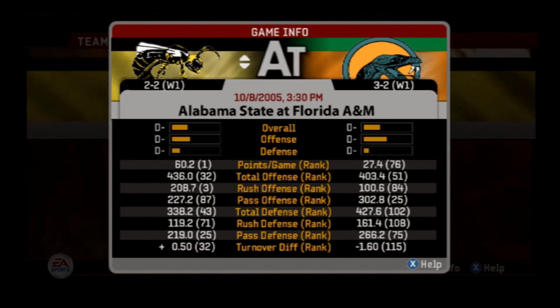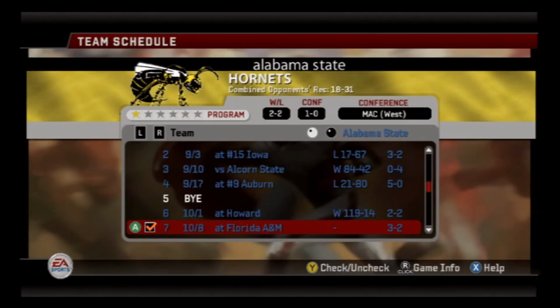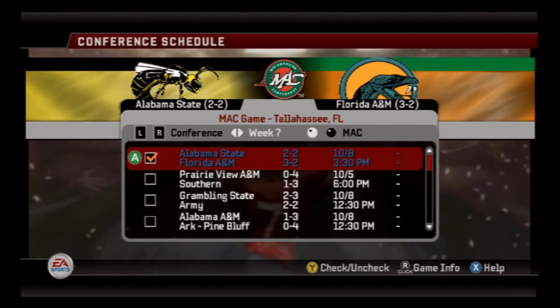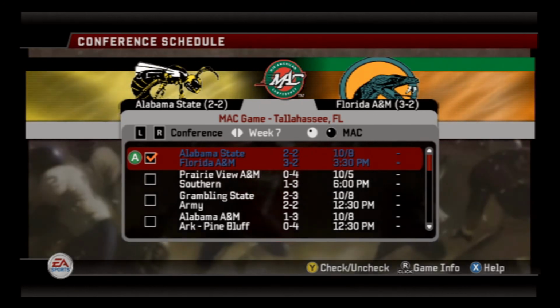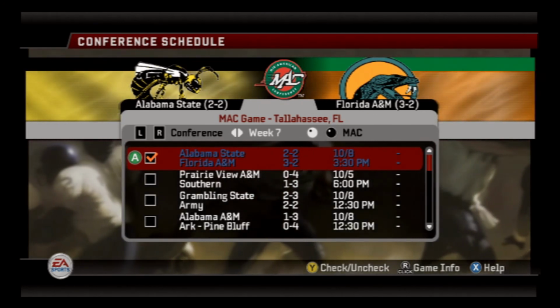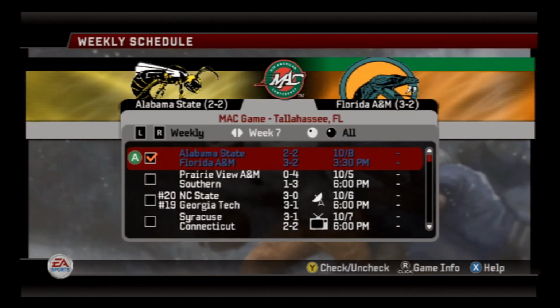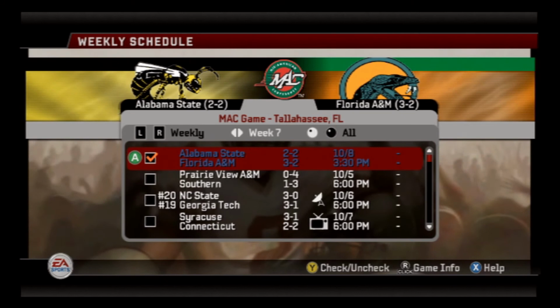We play the HBCU neighbors down the street, the Florida A&M Rattlers, who've been looking pretty good so far this year. They got a nice quarterback. We're going to introduce you to those cats in a minute. But once again, it's another game, and we're not on TV. This really sucks.